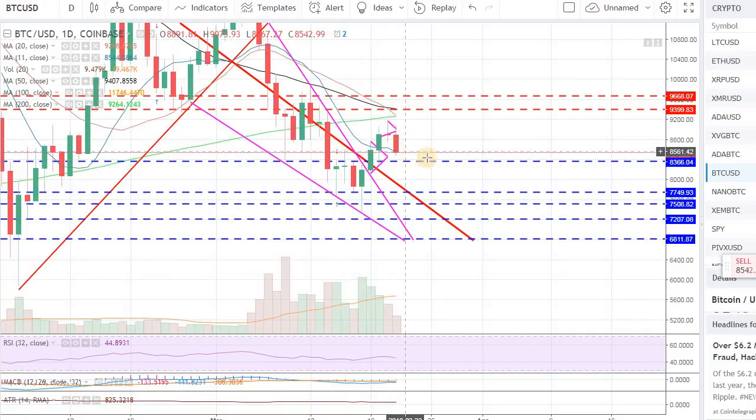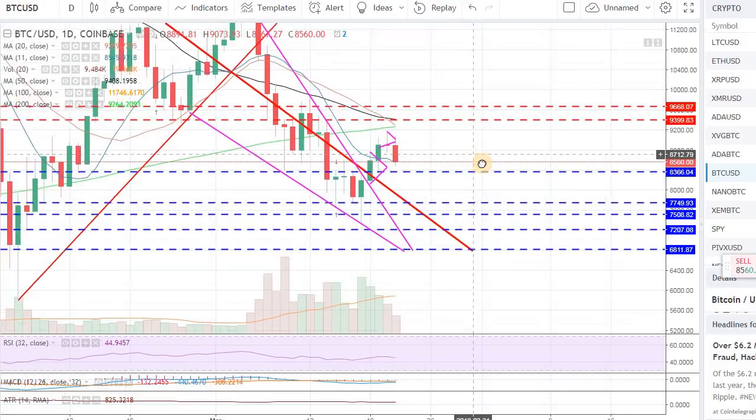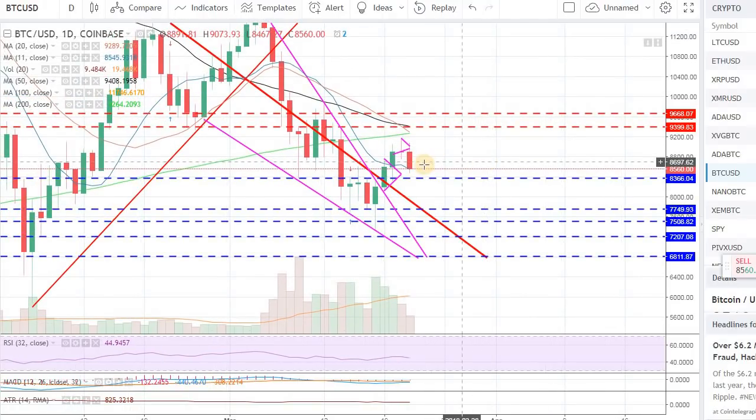Basically right now we are trading around the 8,500 level in Bitcoin. It's coming right at the 11-day moving average and trying to get some support off that 11-day moving average. So the question is, can we hold on to that support? Is it just a smaller retracement before we make a higher leg up, or are we going to retest the previous supports?